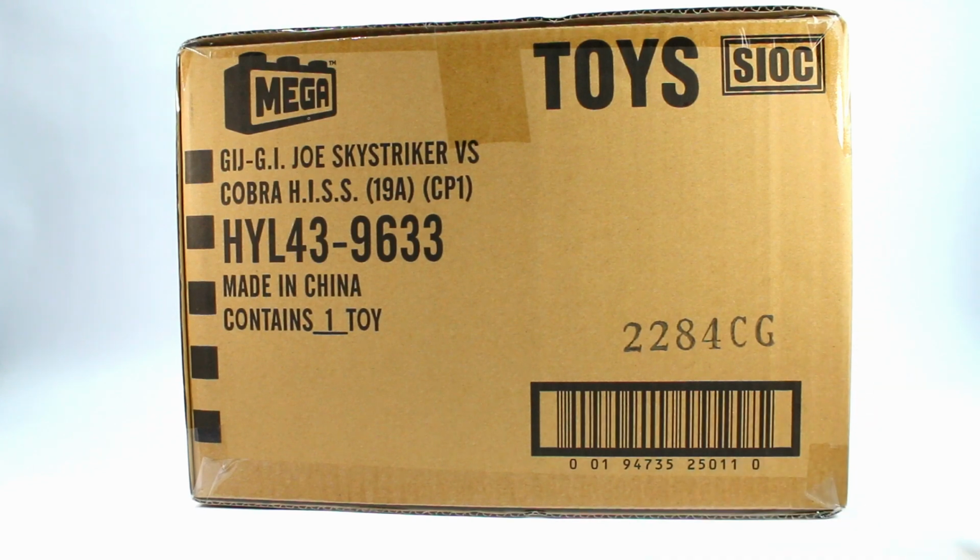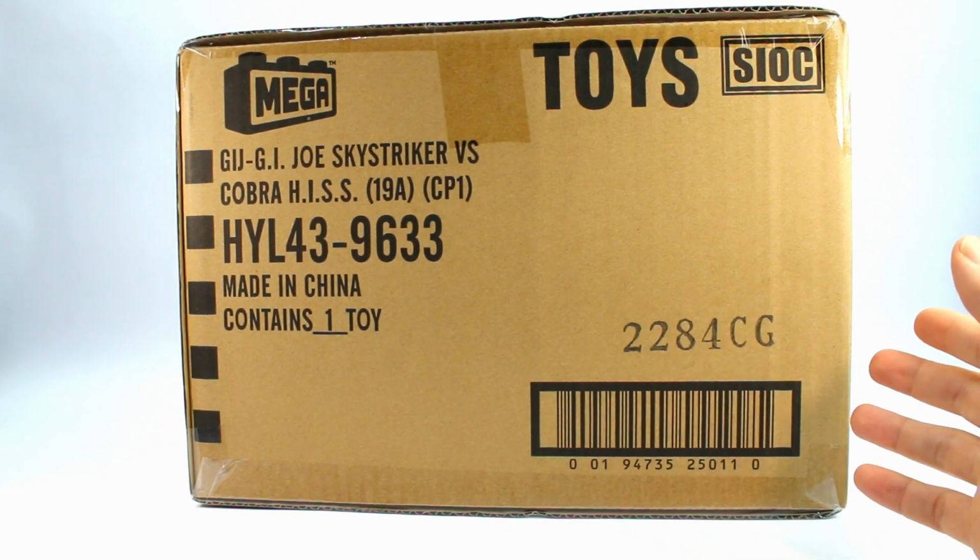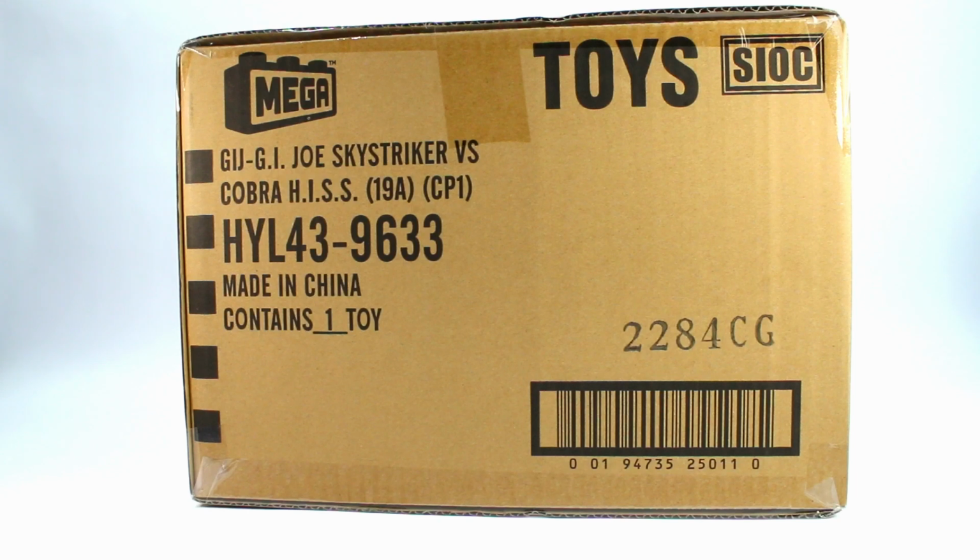But then they started doing collaborations, and then we got leaks for G.I. Joe figures, and nobody knew where they were going to be coming, and this is our answer. So, let's go ahead and get this box open.